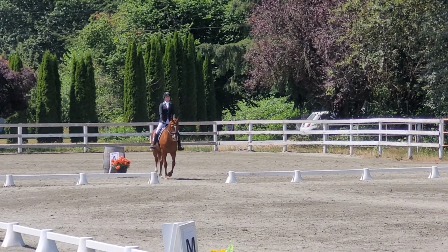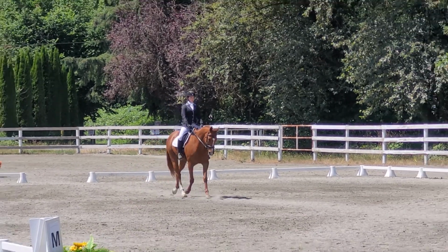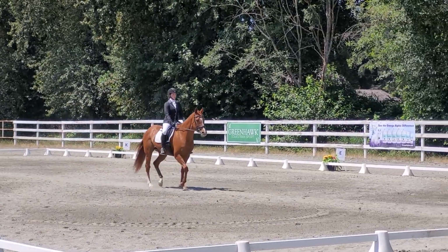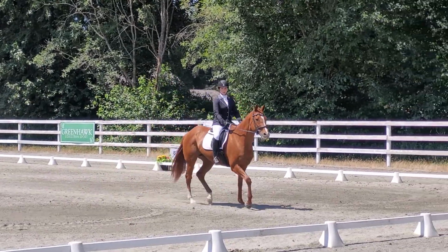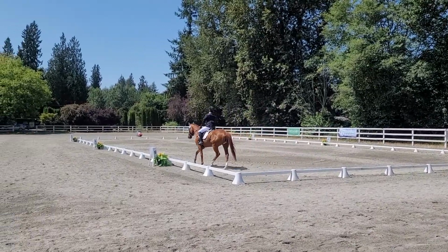So we have to enter at working trot, proceed down center line without halting, and track right. I thought she did fairly well keeping the contact here. The judge said fairly straight, could bend more through the turn, agreed, and gave us a 7.